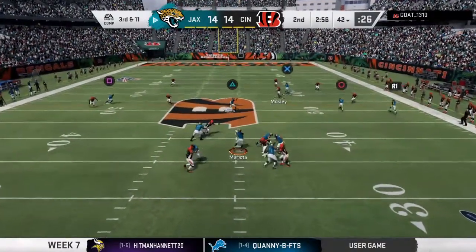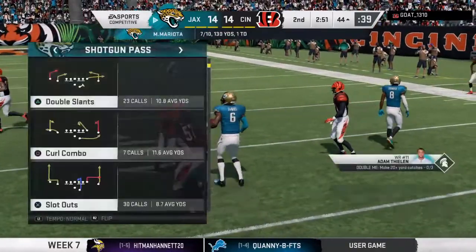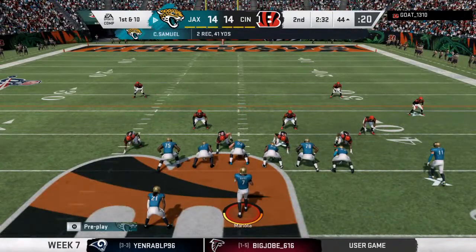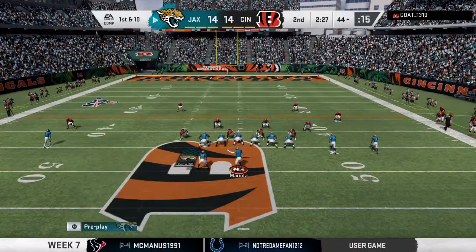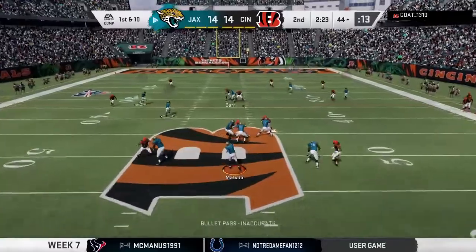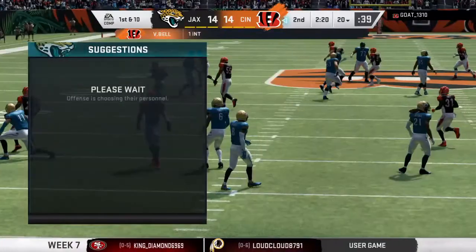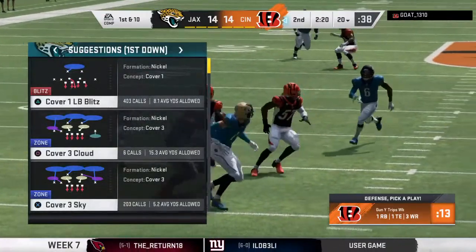On 3rd down, Mariota completes it to Samuel. And he's got another first down as the tackle's going to be made at the Bengals' 44-yard line. Mariota now 7 of 10 here in this first half, and he's got a 1st and 10. From the gun, Mariota lets it fly for Thielen into double coverage, and it's intercepted. Picked up by Von Bell, and a big turnover there as his guys will get the football back.